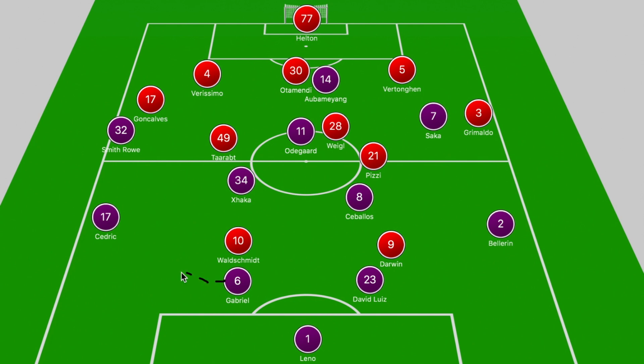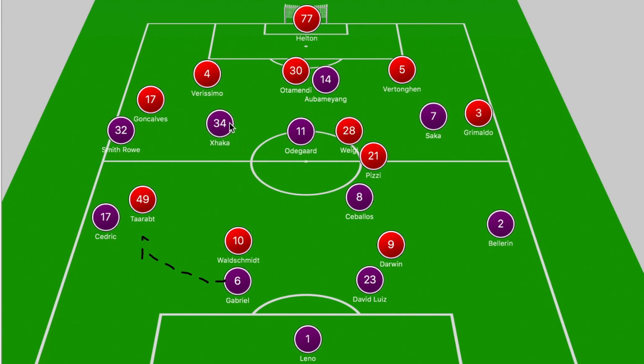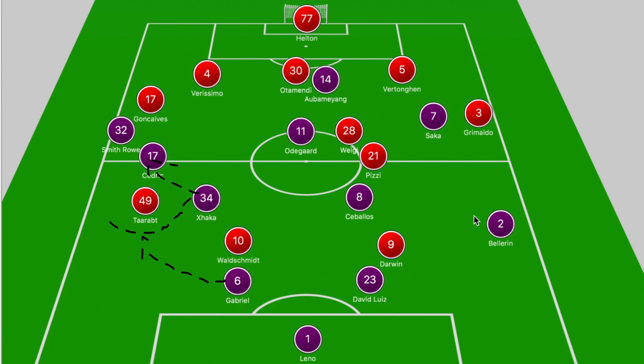So for instance, if the ball was shifted out towards Cedric, Taarabt would step in towards his path, and then Weigl would be tasked with shifting over towards Xhaka. If he doesn't do that, then that leaves Xhaka free, and if he is higher up the pitch, perhaps Verissimo could step into his path, but this allows Cedric and Xhaka the opportunity to play a quick 1-2 around Taarabt to push Arsenal forward. And the same applied on the opposite flank.